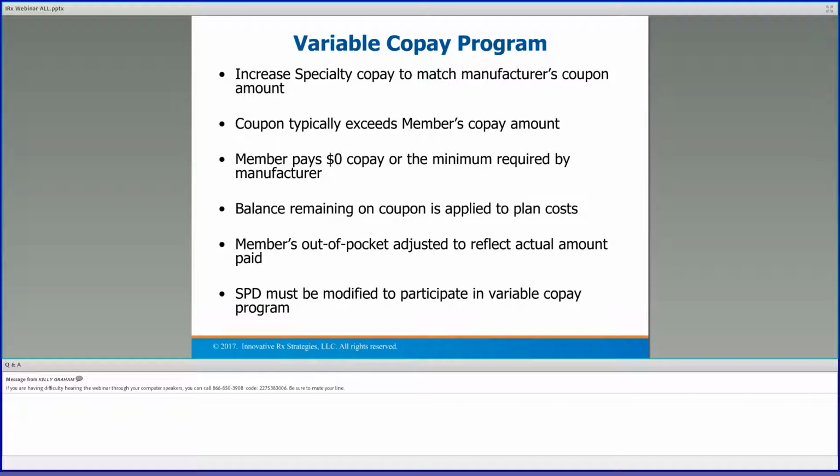And what the variable copay program does is it raises that up. It's a different type of program, and it'll raise the value of that copay up to the value of what that manufacturer's coupon is. So the member's either going to pay $0 for it, or some manufacturers actually require them to pay something, say $5 or something. They require them to pay a minimum amount.